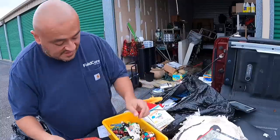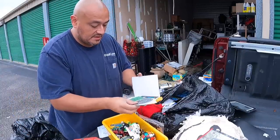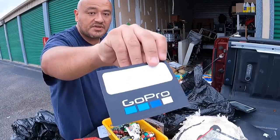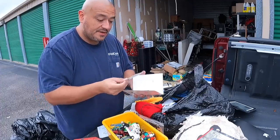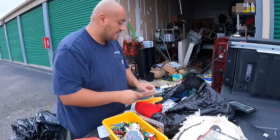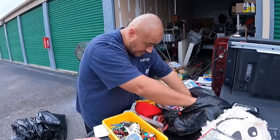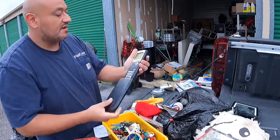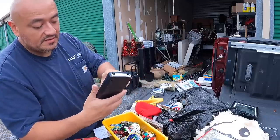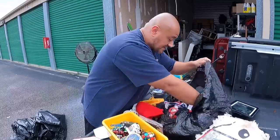We're finding some good stuff in here, guys. We really are. Let's see. Brought to you by GoPro. Not really. NASA space sticker. Another Hot Wheel. Is this another TI-84 calculator? All right, it's not working. This one, I need to change out the batteries. The batteries are kind of bad. Hopefully it's selling.